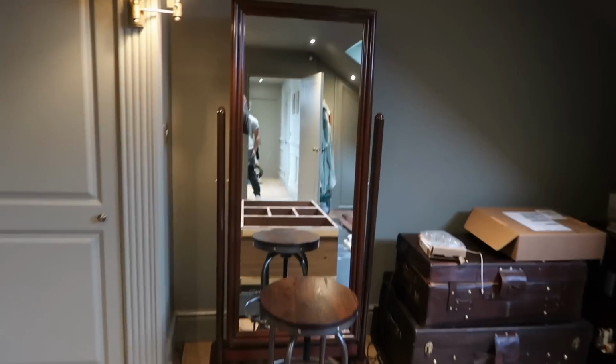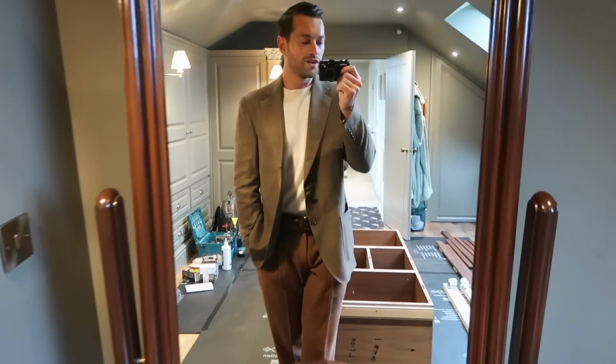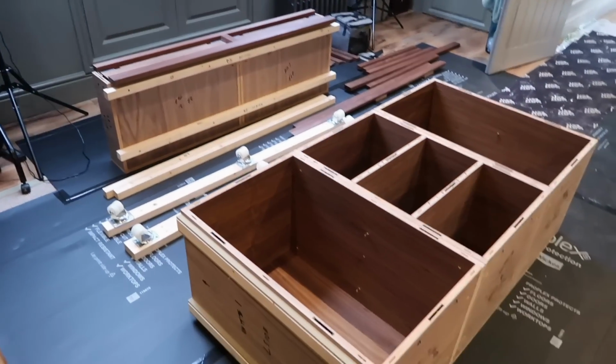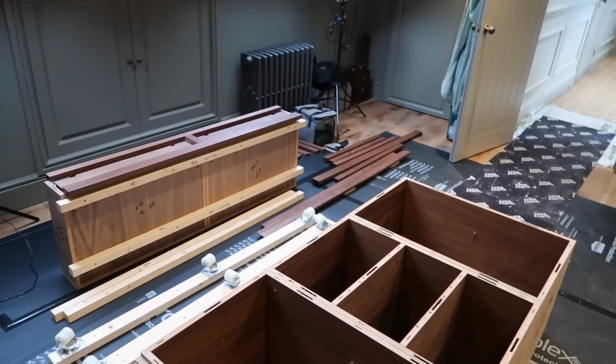Lids and I are actually off to London, and so it's going to be a lovely surprise when I get back, and we can have a look at the finished project. So that should be good to see, but I'm excited to see it go in. They just started bringing up the bits and bobs now.